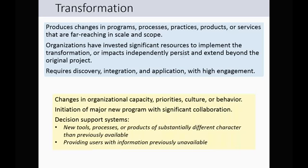And so it's when we really see changes in organizational capacity, the priorities of an organization that is realizing, for example, fire risk is real and actually changing policies or programs, practices, and so on. And then changing culture and behavior. And we can see that within specific communities of practice, for example. If there's an initiation of a major new program with collaboration, that's a transformation of what an organization is doing.